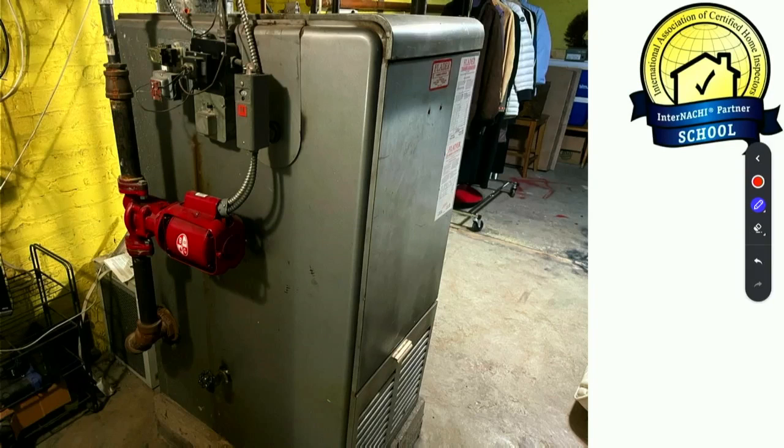So now we're looking at the other side of the boiler. And we have to hook these things up to the thermostats. And it's kind of like a gas furnace if you think about it. The thermostat's going to turn on. It's going to call for heat. And we're going to create the draft.